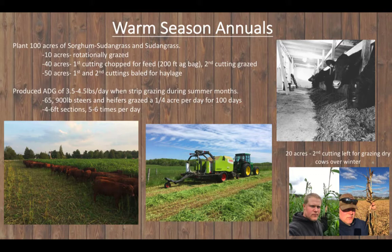Second cutting is grazed. You can see down here, this is how we graze our finishers through our sorghum Sudan grass or Sudan grass. We strip graze them through that, and you can see they really don't waste too much. There is a little bit there, and it does scare some people, but they do consume that quite well. Then we have 50 acres of first and second cutting baleage for haylage that we do of Sudan grass. I like using Sudan grass for haylage. It bales up a lot easier and they consume it a lot easier without being chopped.